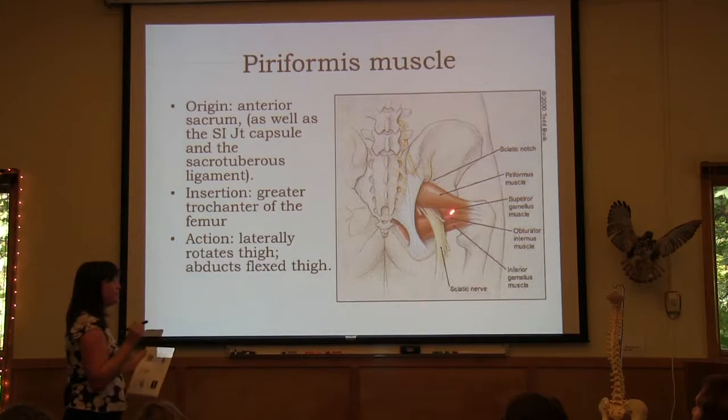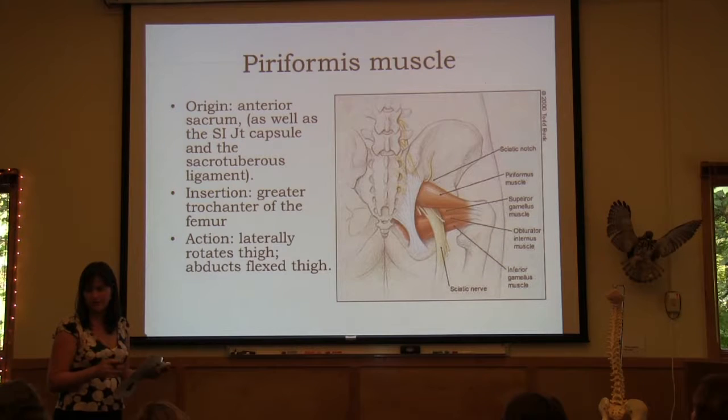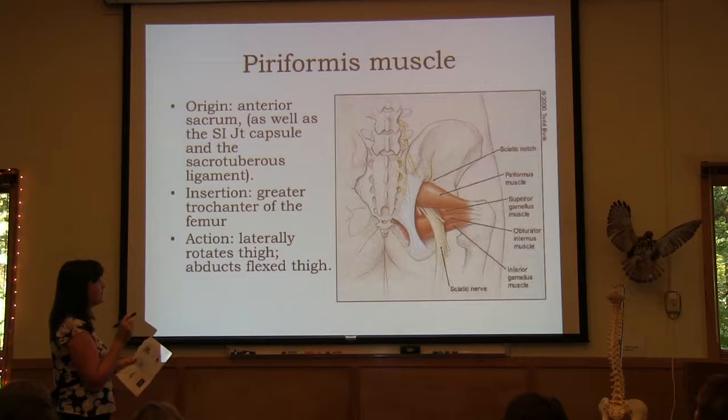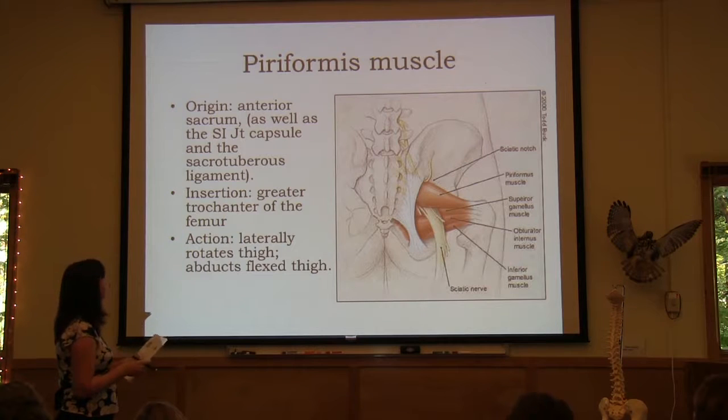Now, it could be like a hypermobile hip, a knee and ankle. I mean, there's still some other things. But as a rule, it spasms on the opposite side of the tighter sacroiliac joint, or it spasms on the same side of the sprained or unstable sacroiliac joint.